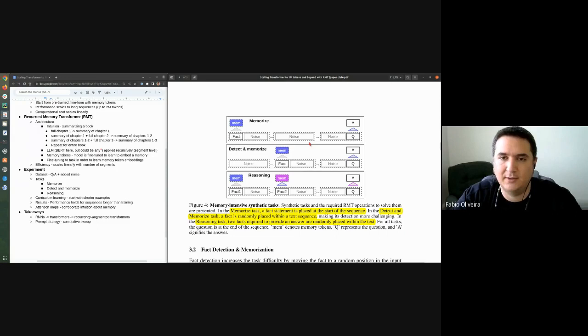So the first task, the easier one, is the memorized task. So basically, you had the question and answer based on a fact, right? In this case, they introduced the fact in the very beginning of the sequence. The question is in the end of the last sequence, and then you have an answer, which is what the model needs to learn, to keep the information from all of the processed sequences and be able to answer, right? But they added a bunch of noise here, and enough noise to make up for several segments between the question and the actual fact, right?